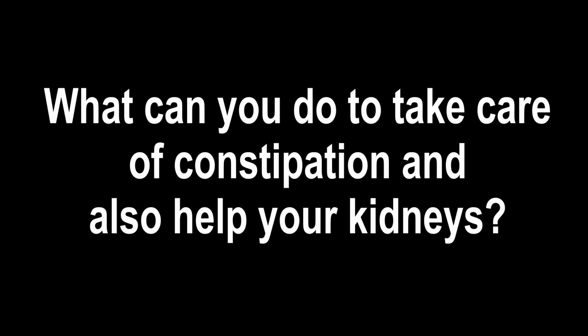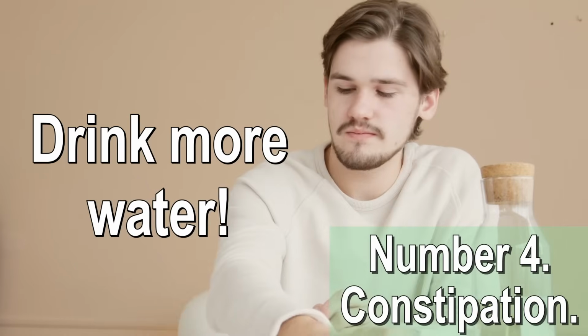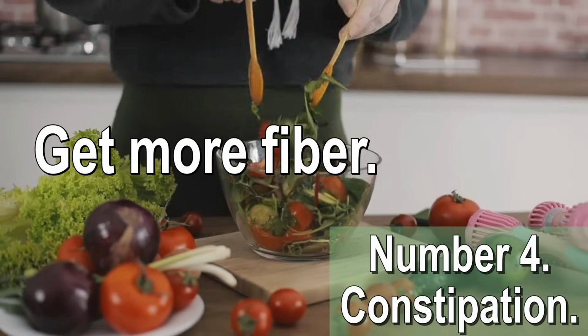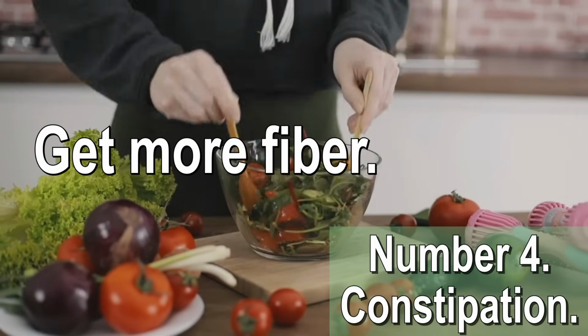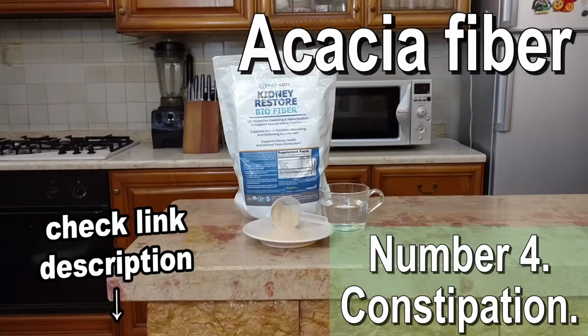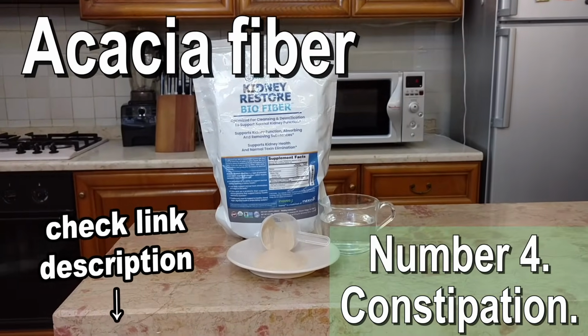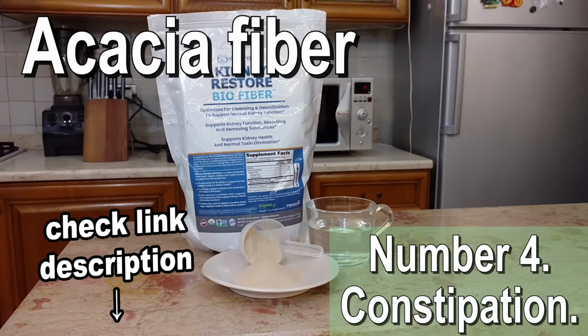So, what can you do to take care of constipation and also help your kidneys? First of all, drink more water if you don't have a water allowance. Also, focus on eating more fruit and veggies. These are the best dietary sources of fiber you can find. And consider a fiber supplement. I usually recommend acacia fiber for better gut health. This fiber supplement is so effective in helping the body getting rid of toxins.